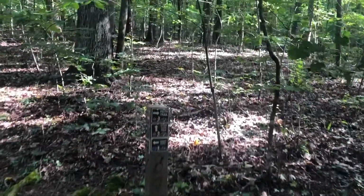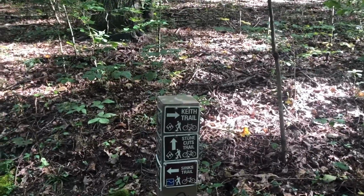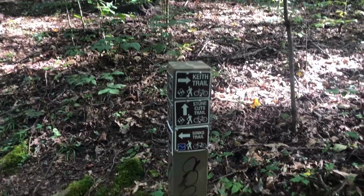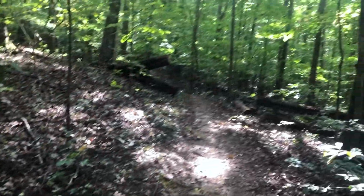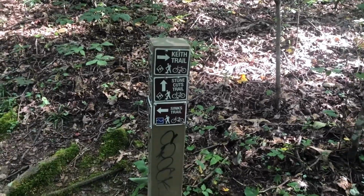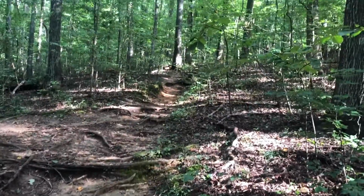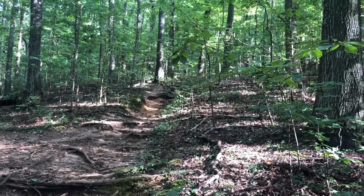All right, we have now come to the intersection with the Keith Trail, and where the Sinks Trail and the Stone Cuts Trail split apart. So the Keith Trail's over here. It's mostly a mountain biking trail. I've actually never hiked it. The Sinks Trail goes off to the left, also popular with mountain bikers, but interesting for hiking as well. And then the Stone Cuts Trail continues straight on ahead, up the next little ridge.